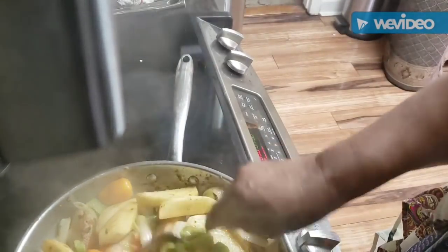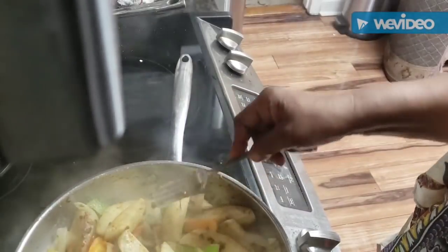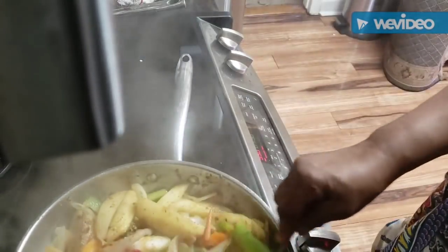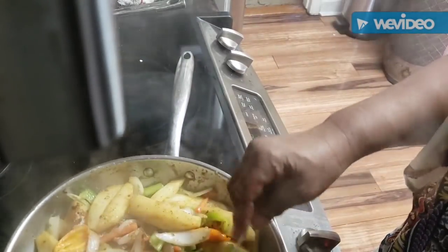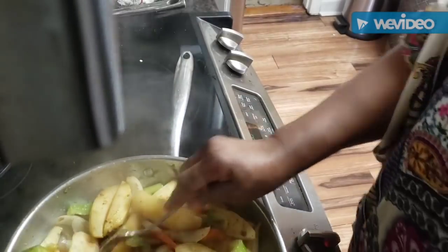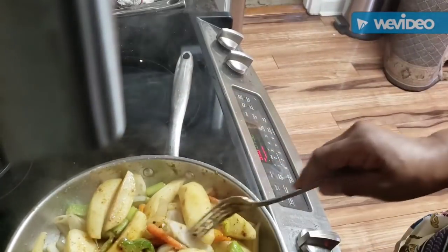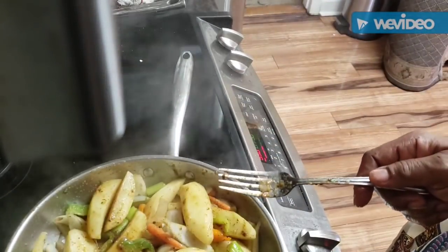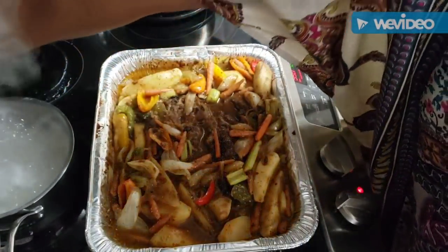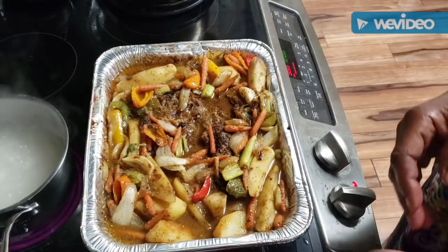Y'all remember now, while you're over there having your coffee, remember to pray without ceasing. Y'all pray. Y'all know what's going on in the world today, so we just need to pray about it and keep it moving, y'all. Okay, so I will return.